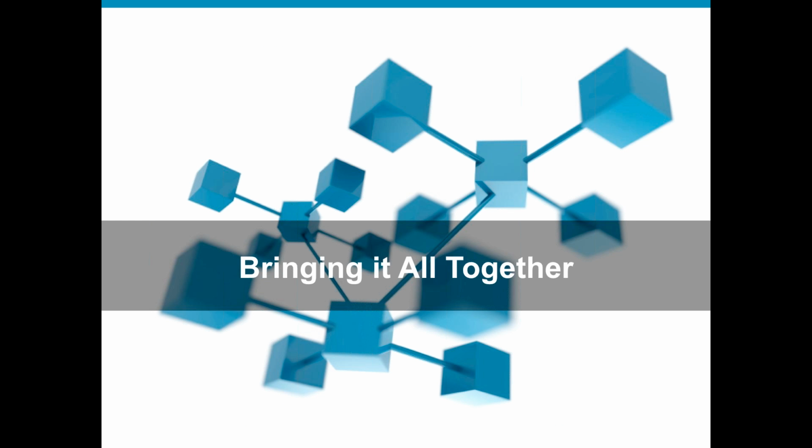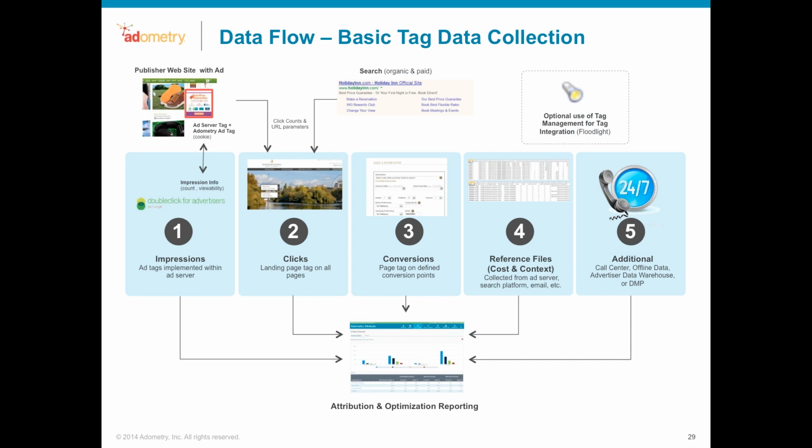So let's talk about bringing it all together. A couple slides here. One is just a very simple flow. This is a paid search display example, but I think it drives home everything that we've talked about today. So in the upper left is a publisher website.